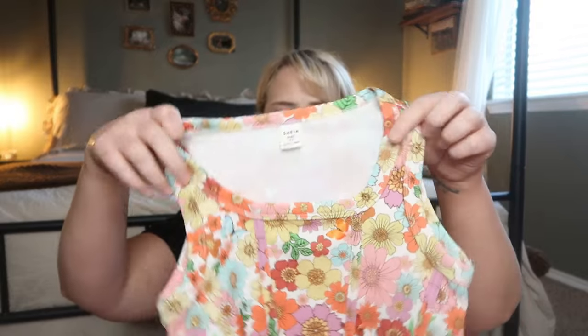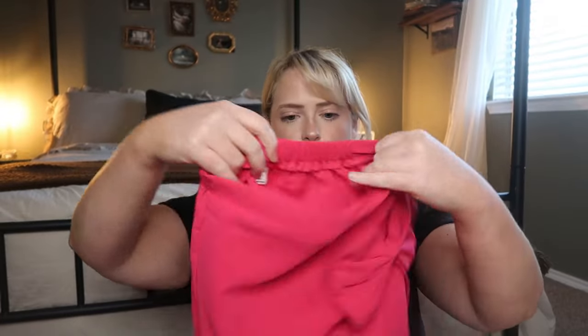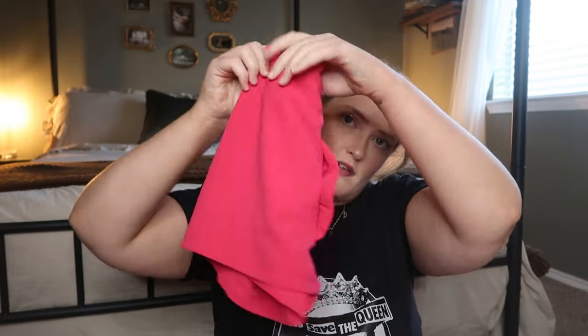And then I picked up this little tank for her as well. This is this really fun floral, like 70s style tank. And then I got it to go with these like fuchsia hot pink little shorts, kind of skort. I love that skorts are back in style because they're just really easy and they're super cute, but then, you know, they're easy to wear. You don't have to wear shorts underneath it for school and things.